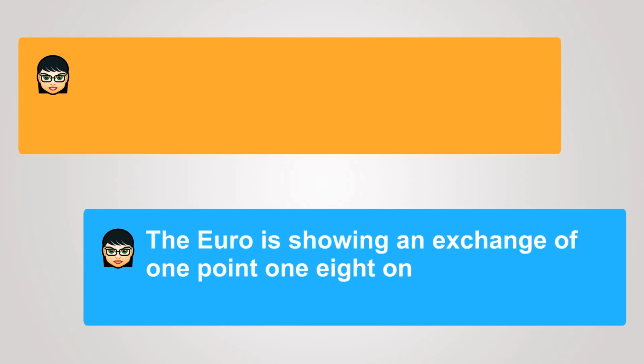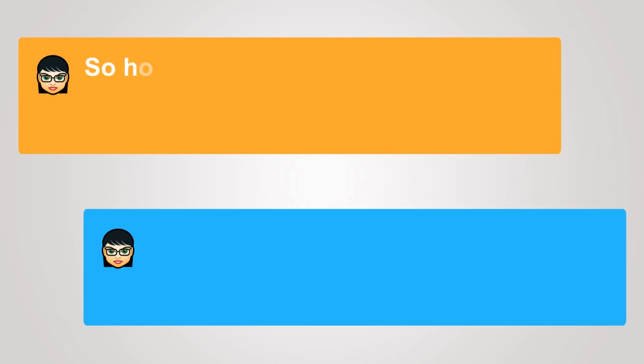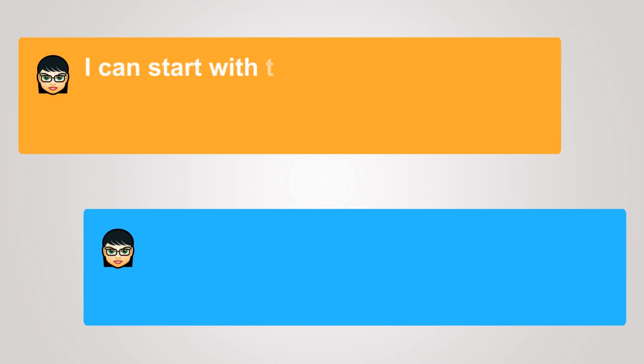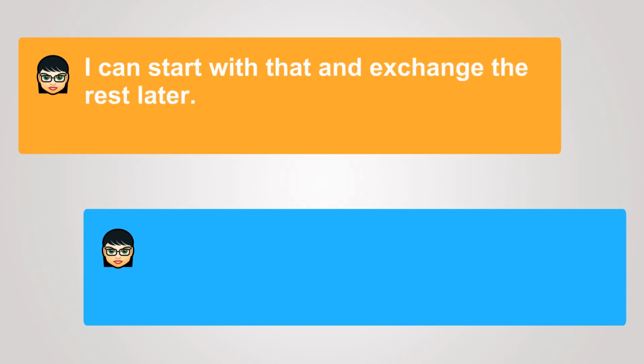The euro is showing an exchange of 1.18 on the dollar. So how much American? That works out to approximately 2,700 US dollars. I can start with that and exchange the rest later.